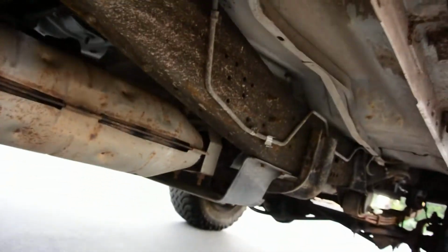You can see nice condition. You know, it's nice, honest condition. You know, it's not all steam cleaned underneath and hit with a bunch of Armor All.